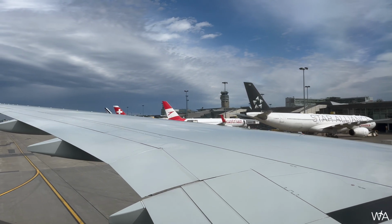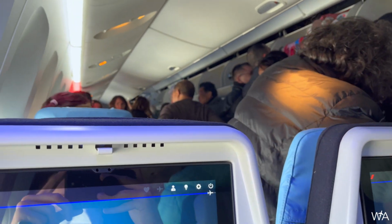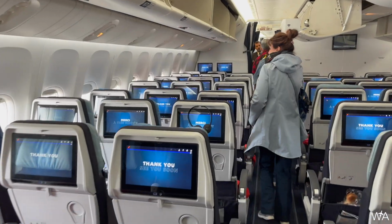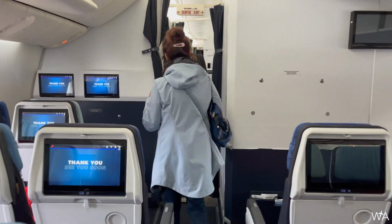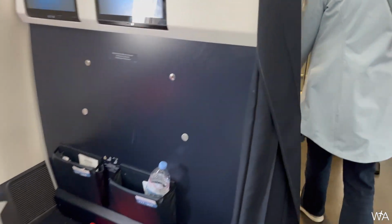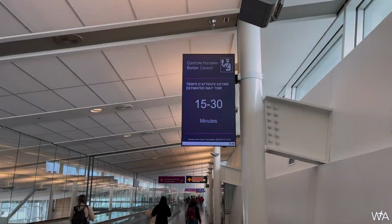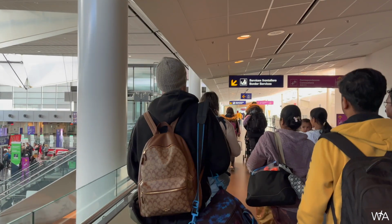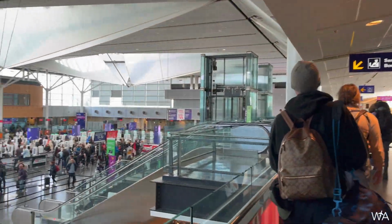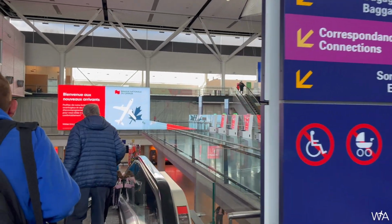After arrival, we pulled into the gate just under 30 minutes behind schedule. My next stop is Canadian Border Control. Along the arrivals hallway, there are screens indicating how long the wait is at the border, with a posted wait of 15 to 30 minutes at this time. I didn't find the wait to be nearly that long, and I was through in under 5 minutes.